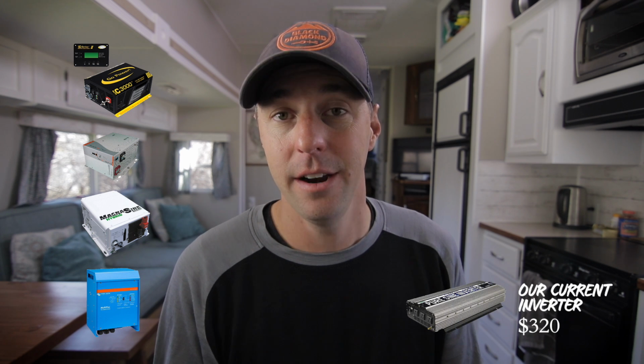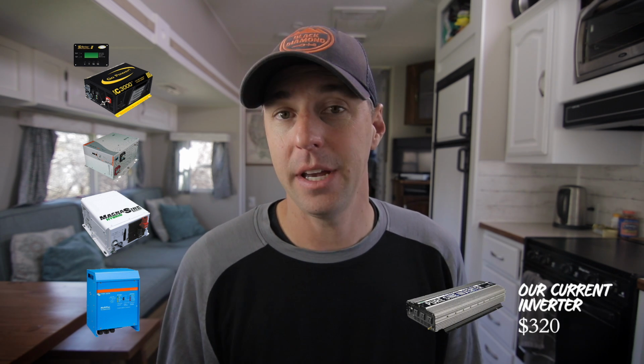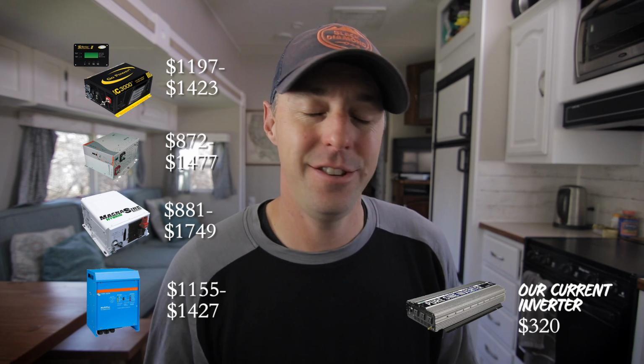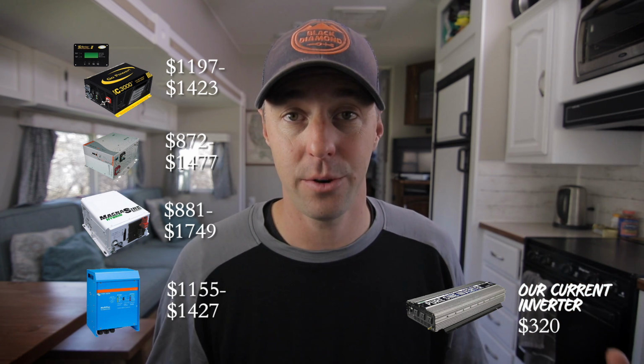They make a lot of them that are inverter chargers, so they'll charge your batteries too when you're plugged into shore power. But if you're looking at those inverter chargers from Go Power, Xantrex, Magnum, Victron, there's really a lot of great ones out there, and they'll range between around $1,000 to $1,500, and you can just keep going up. But there's a lot of great options out there.